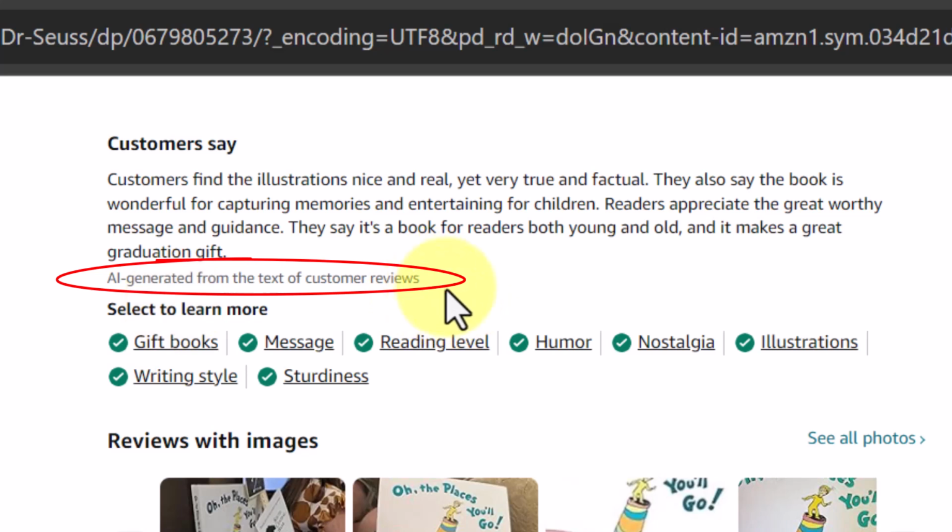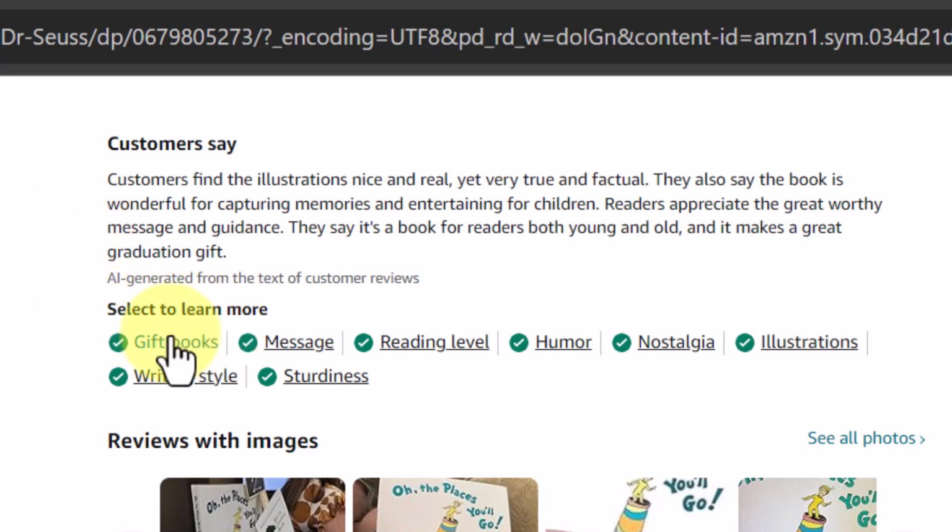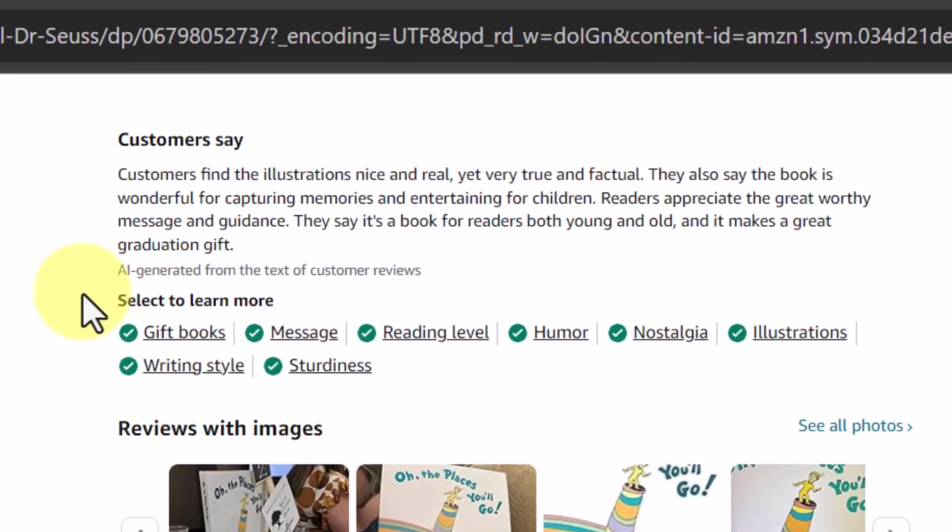Even though people have mixed feelings about AI and there's pros and cons, in this case, this is really going to help with the marketing for your books and any products that you're selling on Amazon. Now, obviously, it's helpful if your reviews are positive, and it looks like it is pulling the positive verbiage from reviews and summarizing that. And not only does it include this summary at the top, you can select one of these topics to learn more.